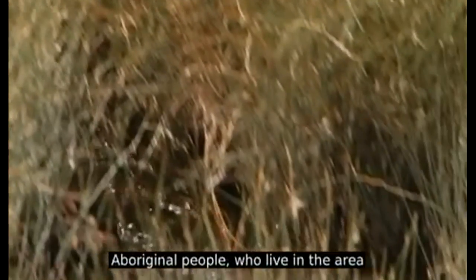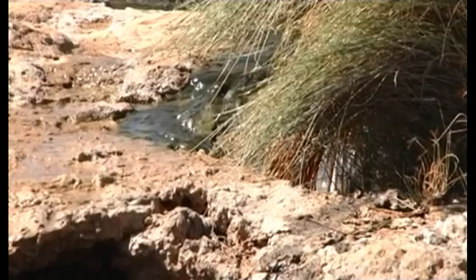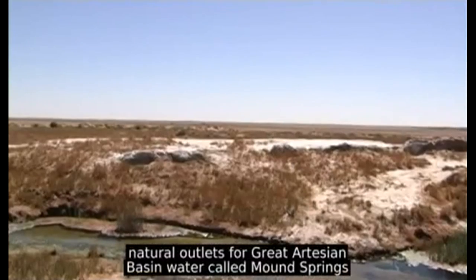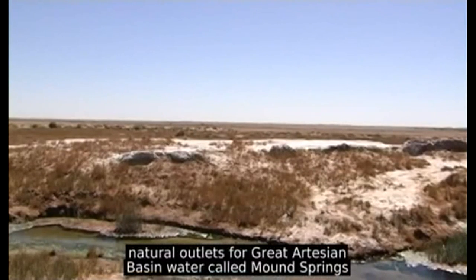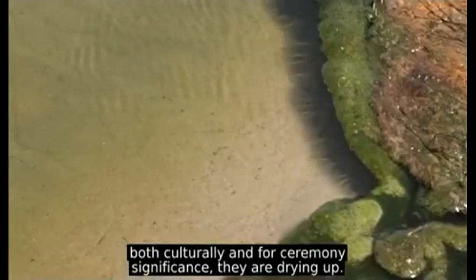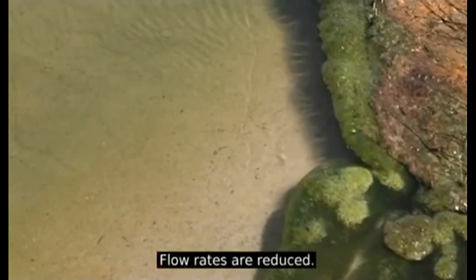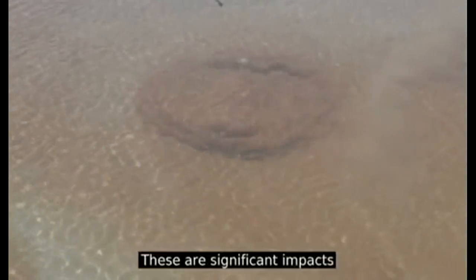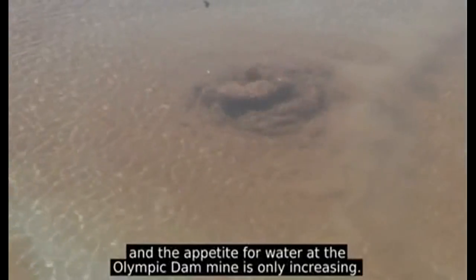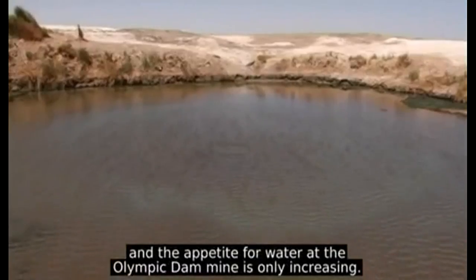Aboriginal people who live in the area have absolutely noticed that natural springs and natural outlets for Great Artesian Basin water, called mound springs, which have been really important both culturally and for ceremony significance, are drying up. Flow rates are reduced. These are significant impacts, and the appetite for water at the Olympic Dam mine is only increasing.